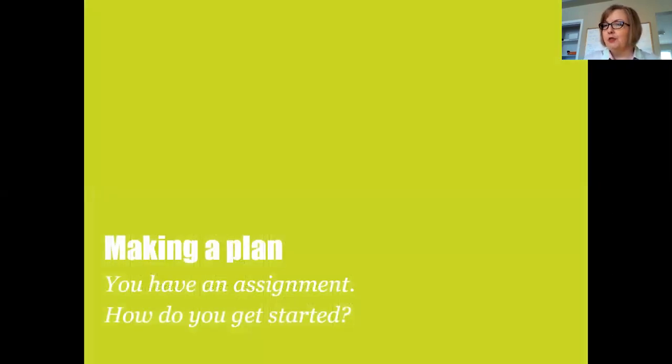So those are some general principles about what they're looking for and how we identify what point intellectually or what type of knowledge we want to express in our writing. Now moving to our next idea, we're going to look at how you start an assignment. If you have an assignment, how do you make a plan? How do you approach that?